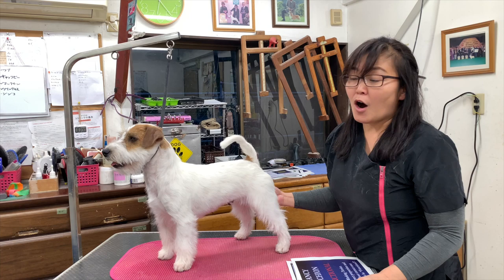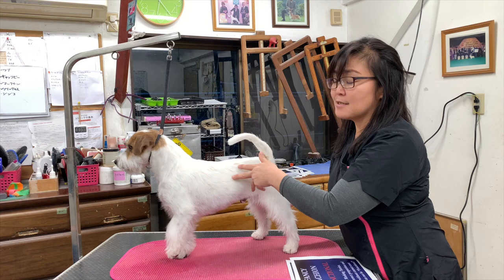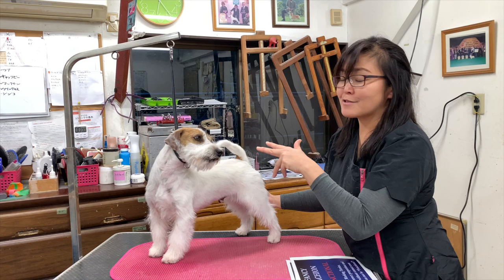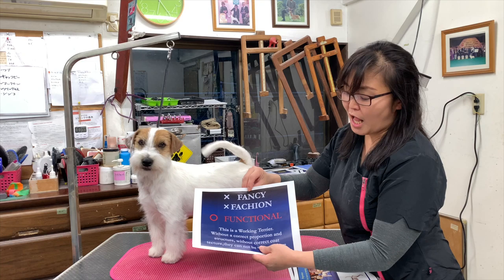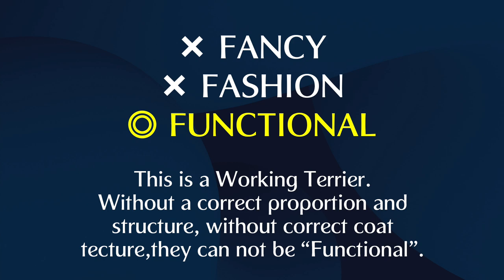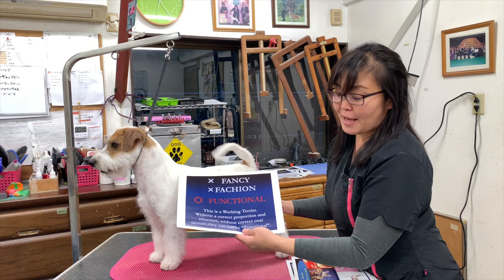Also the color. If they have too dark a color, more than 51%, then some hunters might misunderstand it from a distance and think it is a fox or wild animal instead of the white terrier. So this is the reason why they have to be predominantly white. Everything is not fancy, not fashion, just functional. This is a working terrier. Without a correct proportion, a correct structure, a correct coat texture, they cannot be functional.